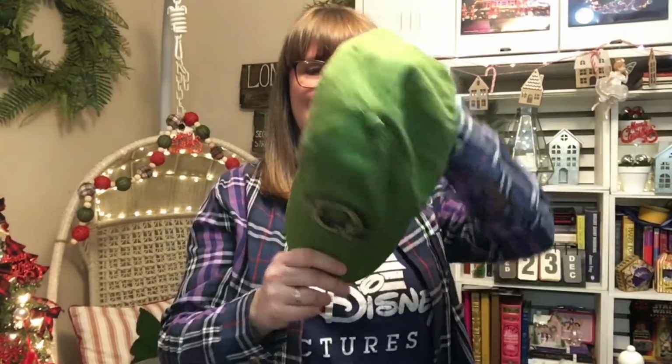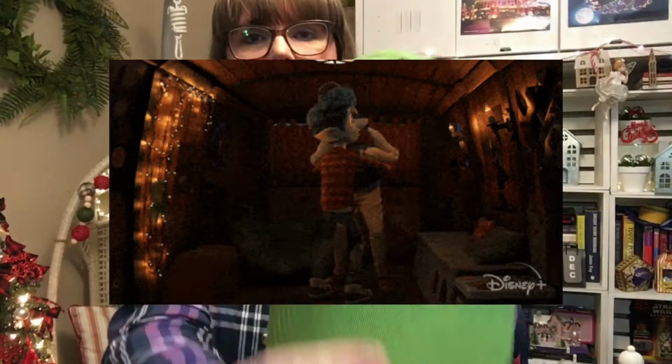The next one I have is this one here, and it is the Quest hat, I guess you could say, for the movie Onward. This is actually the hat that the dad wears in the movie. And I just really liked the color. I thought it was really different and cool, and I don't know, green's kind of like my new favorite color this year.